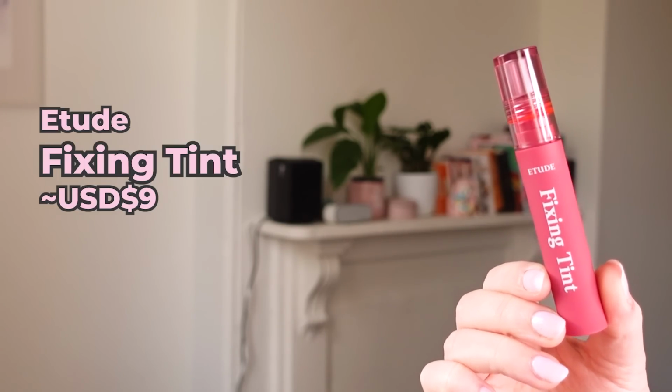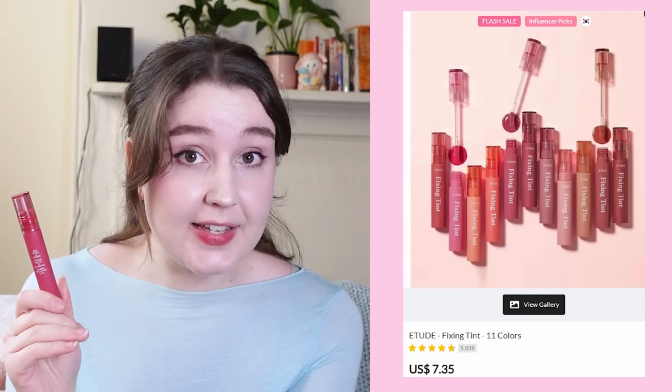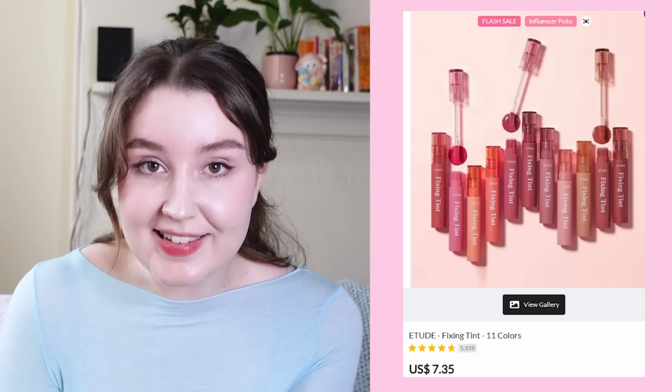This is the Etude Fixing Tint, and this is another revisit for me. But I do think it's interesting that these are perpetual bestsellers, and they're things that I've tried that didn't necessarily leave an impression on me, or I didn't really take to them. But this comes in 11 shades, has over 5,000 reviews, and is rated at, can you guess?